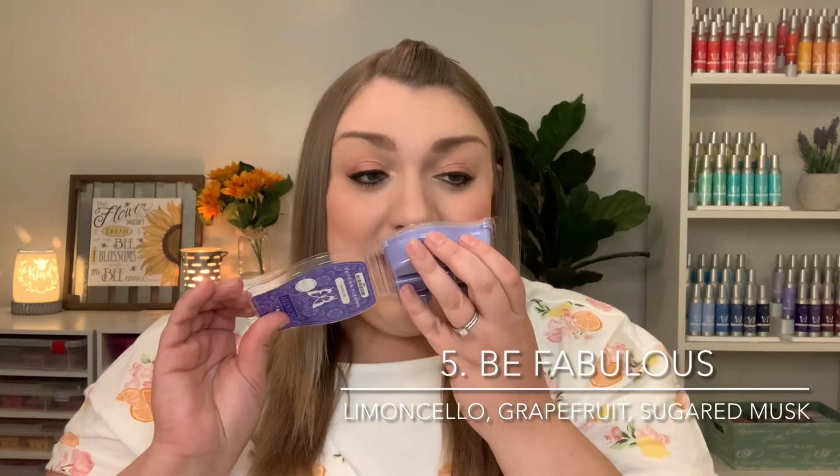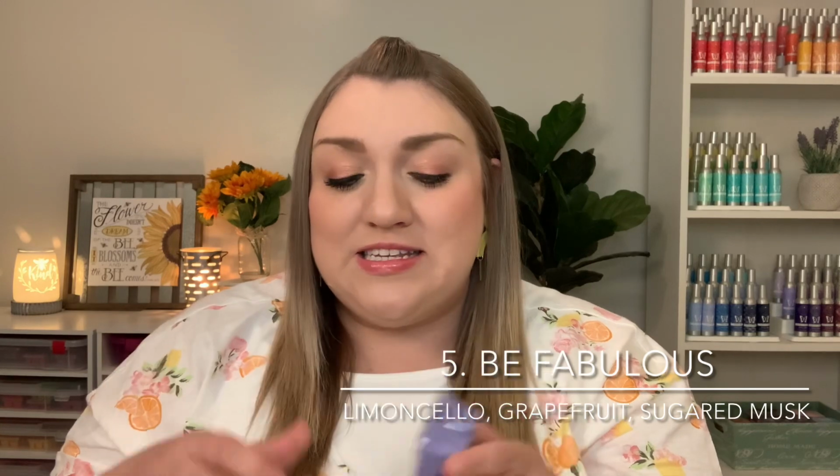All right, this next one has recently become an all-time favorite of mine, and that is Be Fabulous. So this was a scent of the month last year. They brought it back in the catalog this year, and I'm so glad they did. I absolutely love it. So this is another grapefruit scent that's not too bitter. It's not too sour or astringent. There is a very nice sweetness to this scent that makes it very, very pleasant.